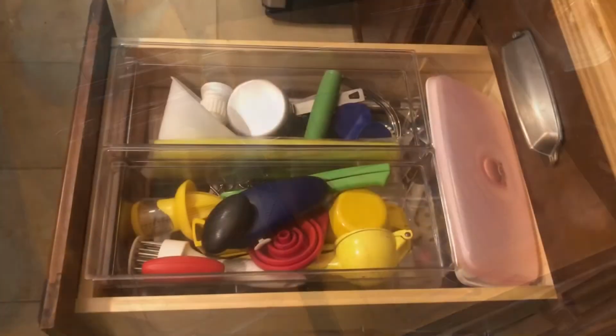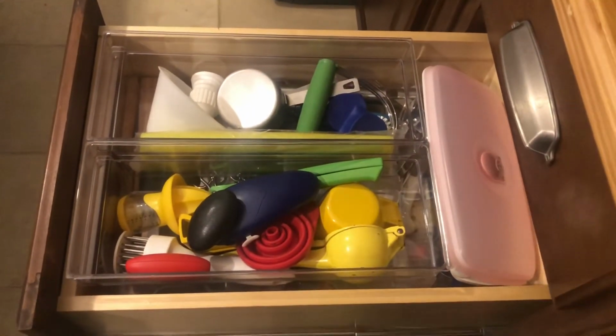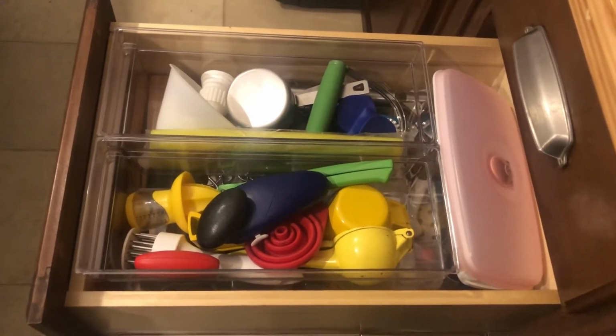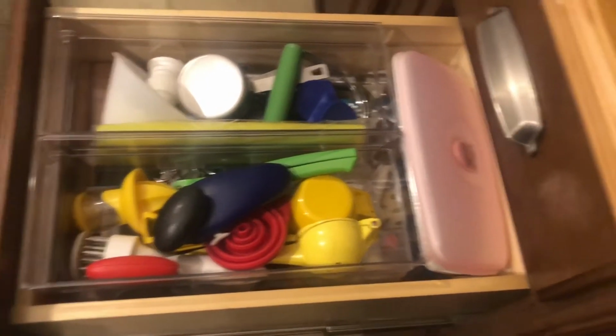Wish me luck. So here I have my drawer all organized. This is what I came up with. This is what makes sense to me, and I'm pretty pleased with it. So, let me show you.